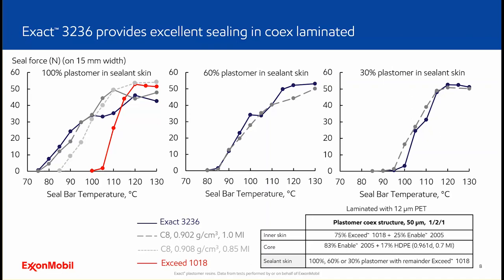Please note that we use the same percentage of blends in the sealant skin and not the same densities. So some might expect that for replacing a 902 density plastomer reference, you need a bit more of the 908 density plastomer reference, but that's not the case. We could replace a 60% plastomer of 902 density with Exact 3236, also 60%, and have the same seal behavior. The next slides will demonstrate that this is not only valid for seal performance, but also for hot tack and industrial packaging line behavior.